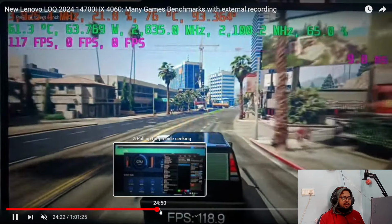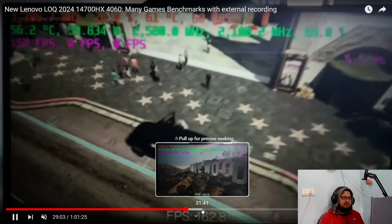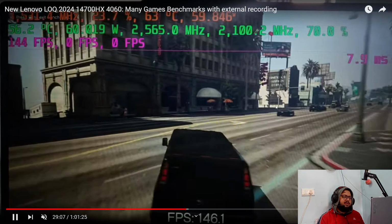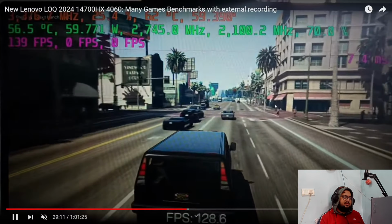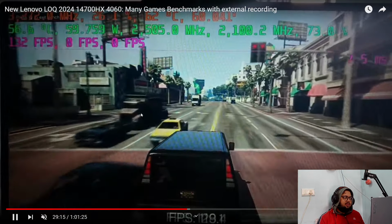Okay, 76 degrees. I also made a short on it. So this was custom mode, and then I ran it on the performance mode also. Now it's on the performance mode. The CPU is limited to, I think, 60 watts. Yeah, it's 60 watts. So now it's 62 degrees and 56 degrees.